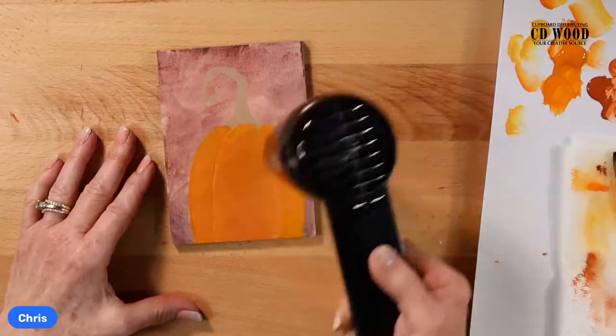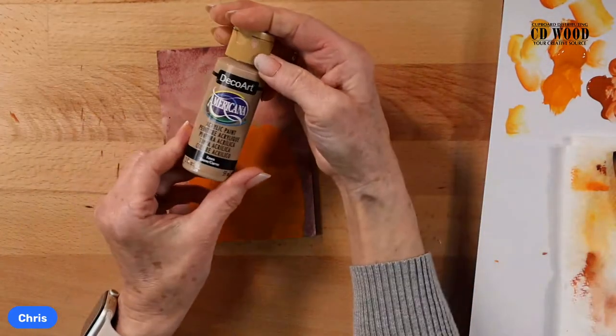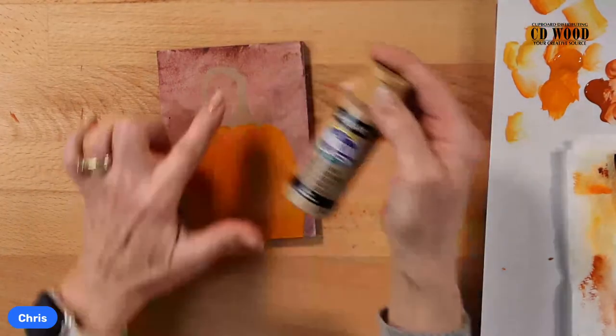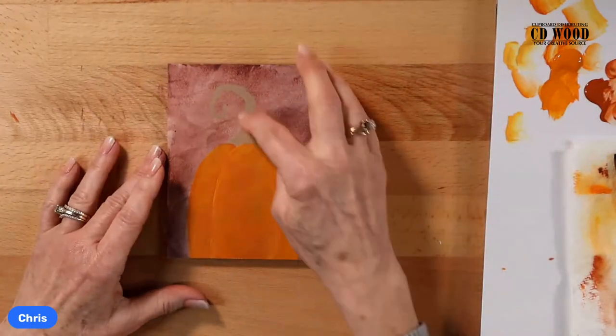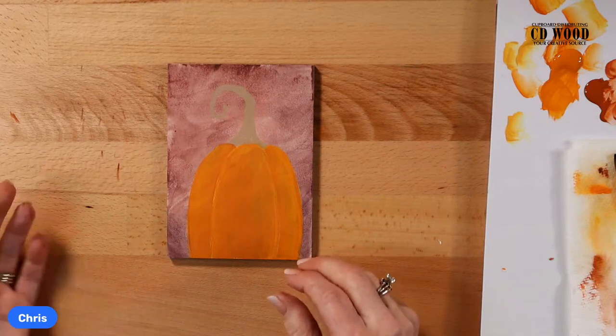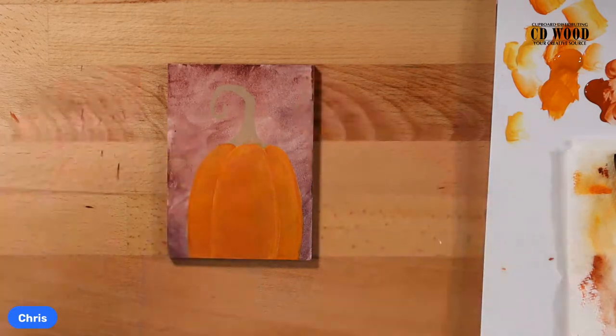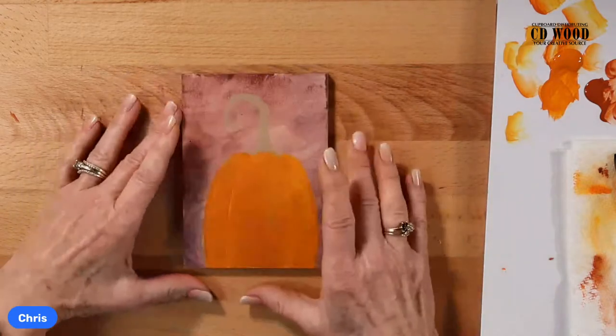Is the stem in cobblestone? The stem is fawn, but cobblestone would work well. And I'm usually not too fussy about a light tan color. I usually get something that's not too dark and not too light, and then it just makes a nice medium tone for the background.